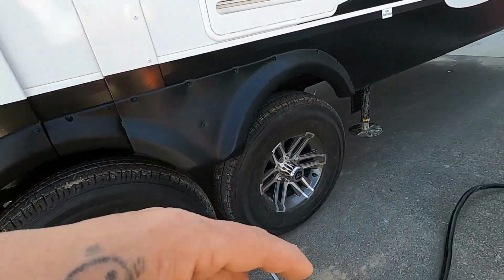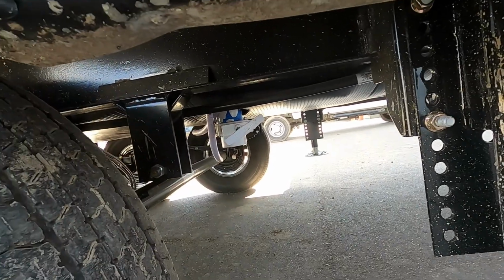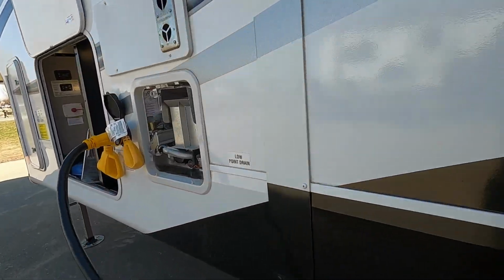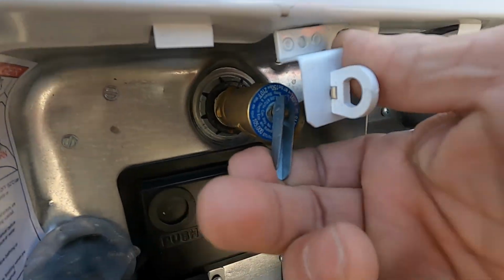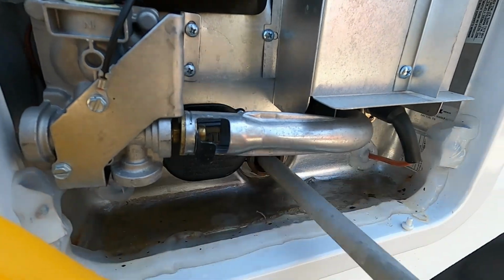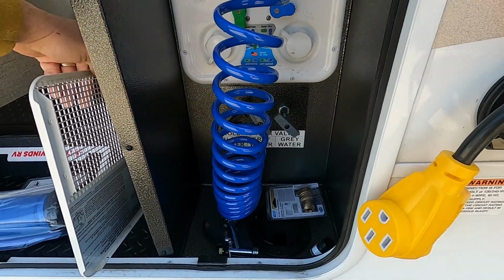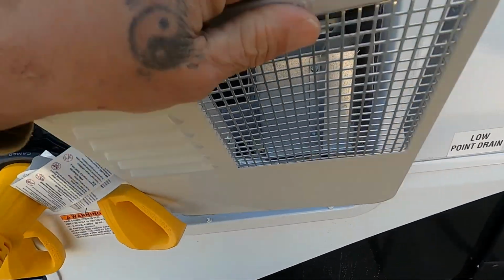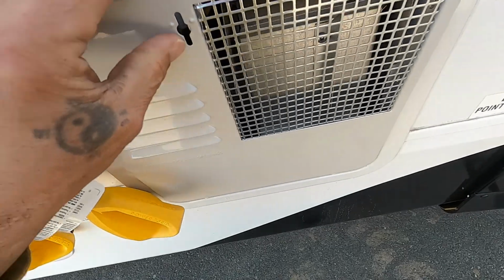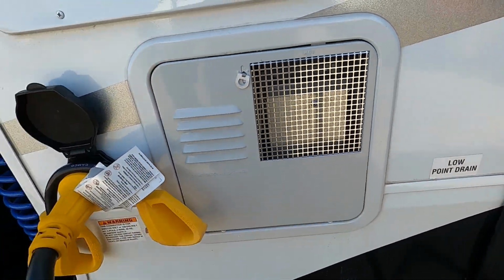If we're using potable water, we're going to come back here to this low point drain, pull that, dump all that water. We're going to go to our hot water heater and pull up on this pressure release valve. That's going to release all the water out of there. Once you do, pull your drain plug. Careful, it is hot water. Put your door back on. Remember to close your hot water heater door. A lot of people do forget, believe it or not.